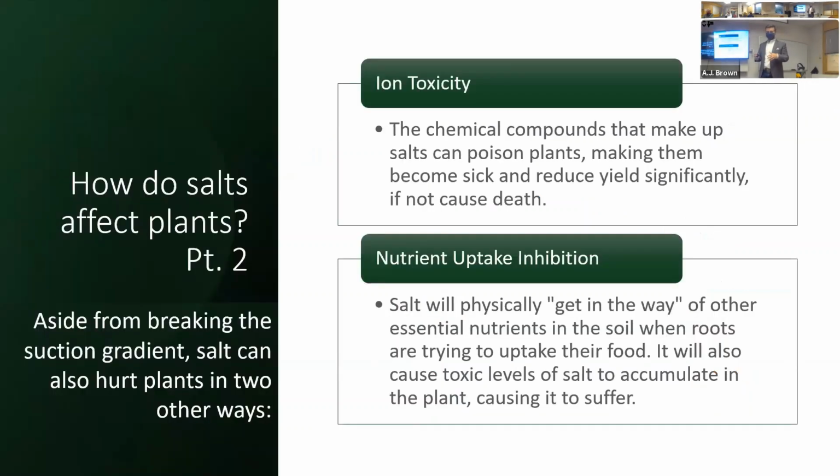But there's a few other ways I'd like to mention just for the sake of completeness. A second way that salts can actually hurt plants is ion toxicity, or in layman's terms, it's essentially poisoning the plant. Certain salts in too much quantities, if you eat too much, just like if you eat too much table salt, it's poisonous. Same thing with plants. If they eat too much salt, they will die because it causes other metabolic issues within the plant itself.